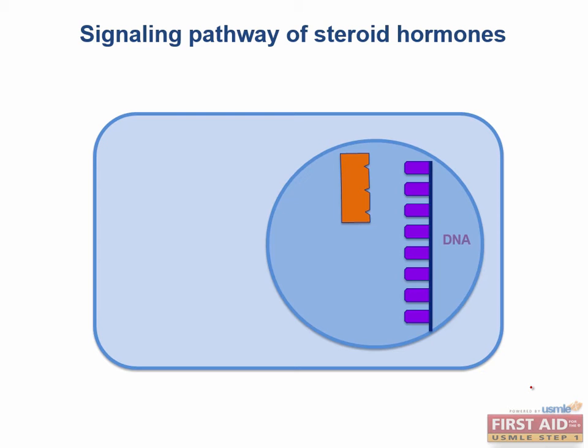I'm going to talk briefly about the mechanism by which lipophilic and other steroid hormones act on cells, and why they're so different from the water-soluble protein hormones. The way it works is, your steroid comes riding in on a steroid binding globulin. Why?